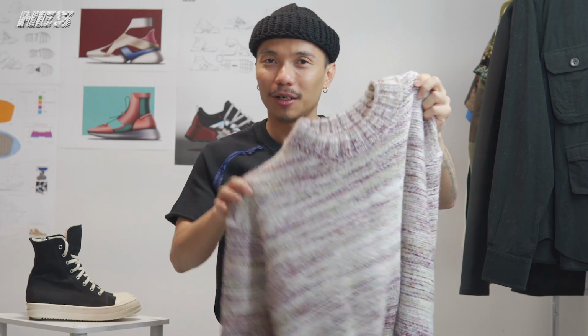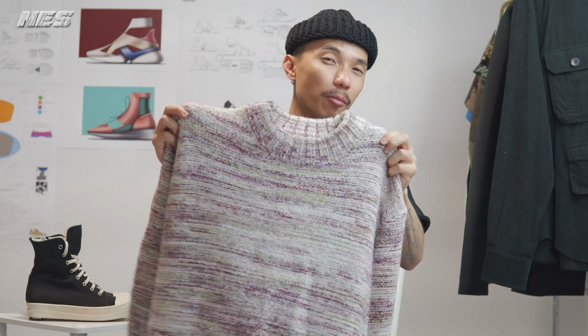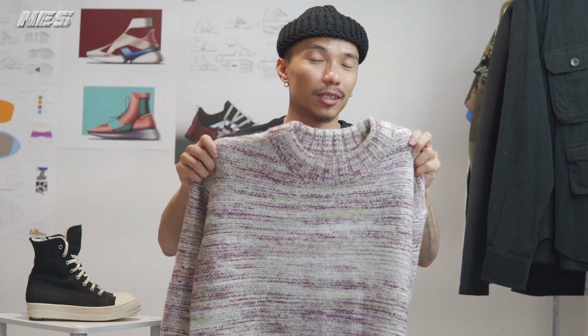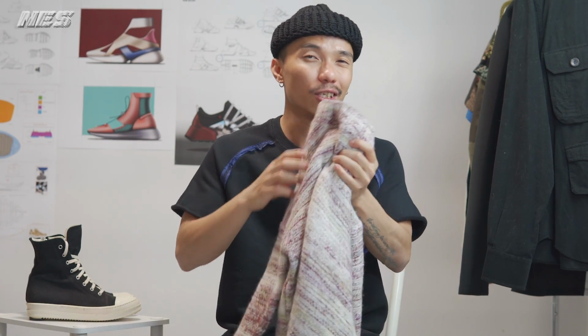When I saw this sweater, I already knew what I was going to wear with it to style it. The size on this is XS. It fits me pretty good. Actually, it's very comfortable. But if you wear an undershirt, something under the sweater, it's comfortable. If you wear it just by itself, it's kind of itchy. So be smart about what you wear with this sweater, you know?